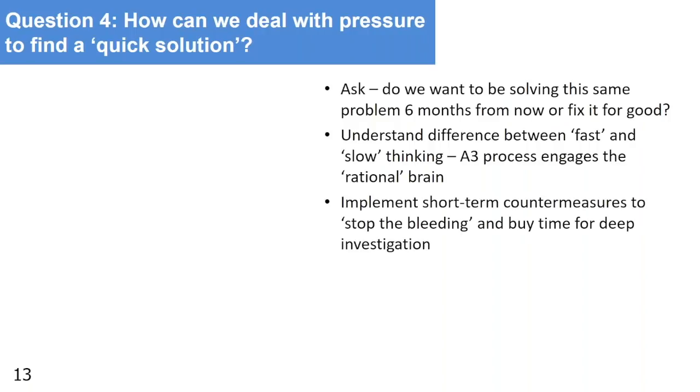Highly recommend this third one here. Especially if you've got quality defect issues or something that happened that is a very big problem that blew up and you'd like to use an A3 on it, implement a short-term countermeasure to stop the bleeding as you go through the process. This is going to buy you some time.